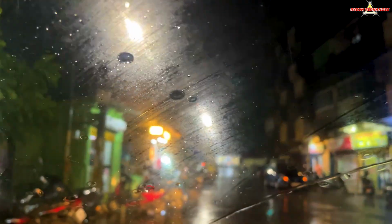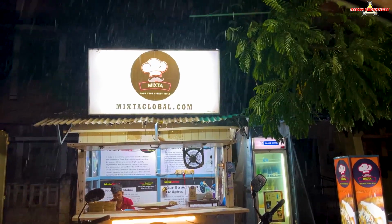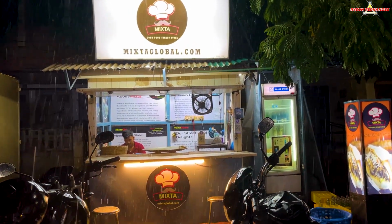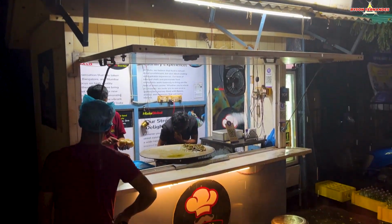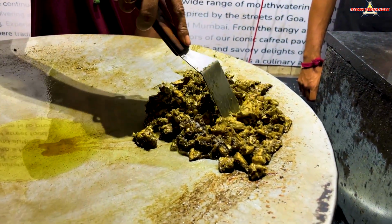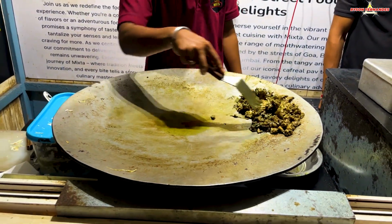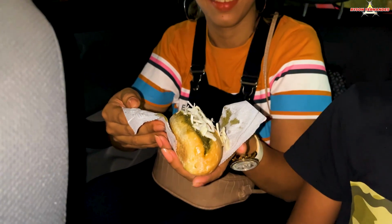Then guys, it started raining, but we still had one more spot to visit, and that is this Mixta Good Food street style stall where you get Mapusa's famous chicken kafrial. So if you are coming to Mapusa, then trying out chicken kafrial at this stall is a must, guys. So we ordered our chicken kafrial pav. Sandrina is trying it out, so let's hear from her how it tastes.